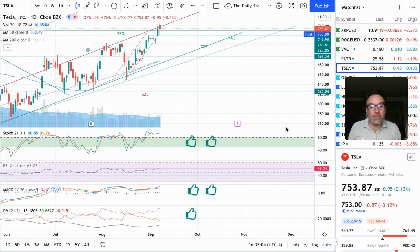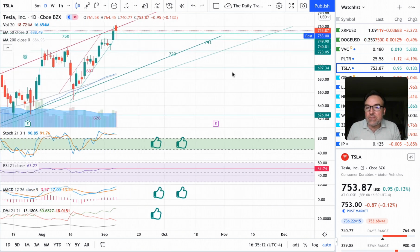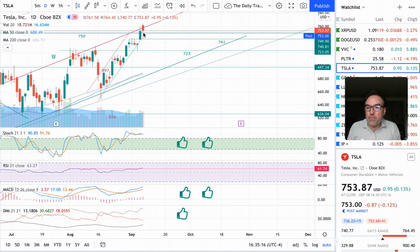So Tesla finished up 95 cents today, 0.13%. We closed at 753.87. Post-market, we seem to be down by 87 cents at 753. So let's look at what this looks like on the chart. We stayed above 750, so that's the good news, but it was a hard day.